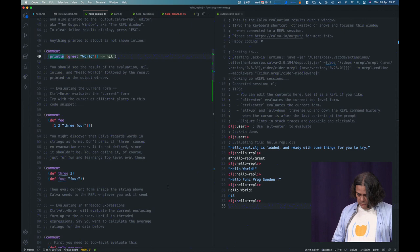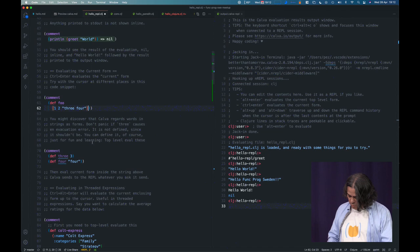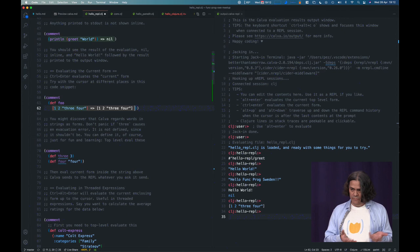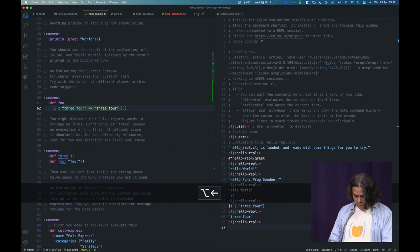And of course, sometimes you need to evaluate something that's smaller than the whole function you're working with. And so then you have a command for evaluating just the current form. So if I have the cursor beside this vector here, and I press Control and Enter, it will evaluate that vector. That's a literal, so it evaluates to itself, of course. I can also evaluate this string the same way. It evaluates also to itself. I can evaluate this 2. It evaluates to itself. And I can also evaluate this symbol foo here.